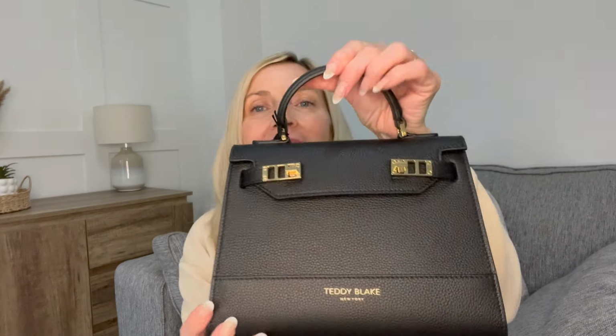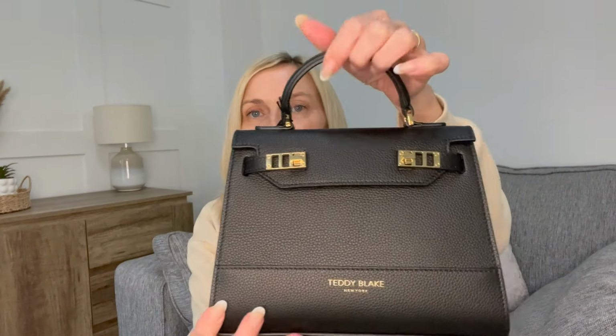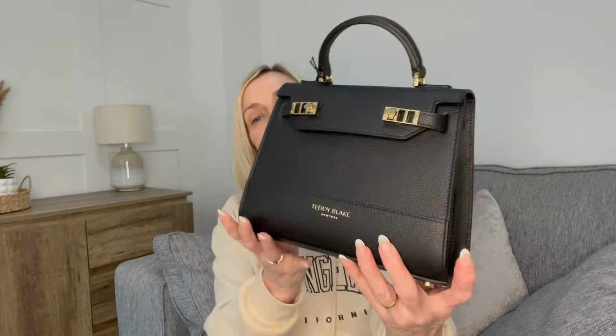So this is the bag they have sent me. It comes in its own little dust bag. And this is a real beauty. Look at this stunning black leather handbag. As you can see, it's got the short handle if you want to carry it like that. It's got all the beautiful gold hardware on. It says the Teddy Blake logo writing there at the bottom.